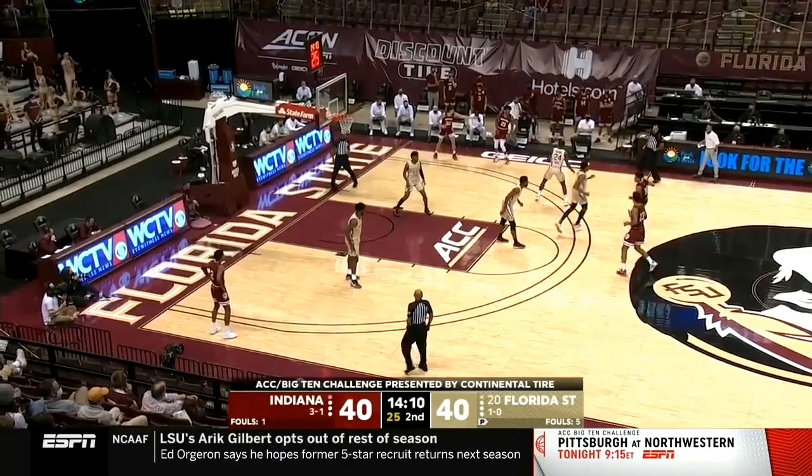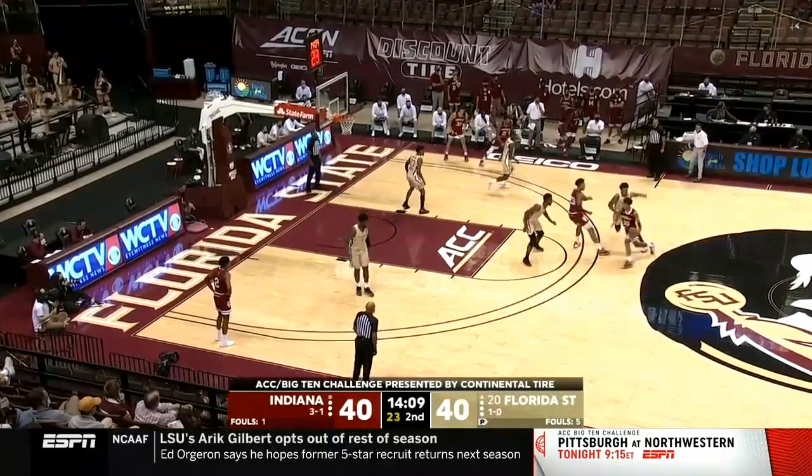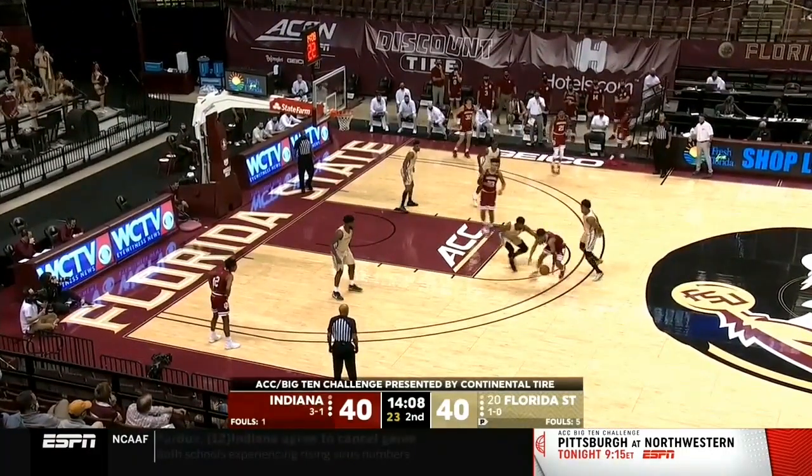Trying to see if I can beat the world record for the number of times I can say space in one video. But again, this was another one where IU had a great opportunity because of good space. Defense trying to punch it out. Pause it right here. You've got a guy in the corner, a guy in the corner, a guy on the wing, all completely spaced beyond the perimeter. You've got a two-man game with the ball screen.